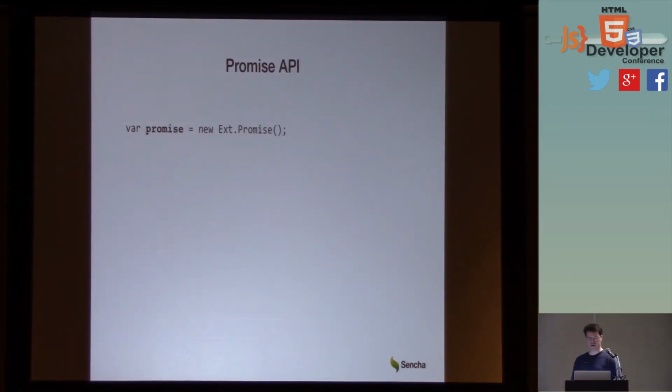So what does that look like? In our case, we have an Ext promise. You create one, and at some point later, maybe you've fetched some data from an AJAX request or a database query, who knows what, it doesn't really matter. You fulfill that request with the data that you want for the operation. Or if you have a problem, you can reject the promise.